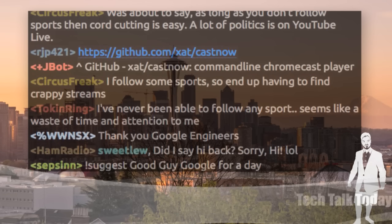Oh, go ahead. Isn't Google doing something with two-factor authentication, or am I thinking of another company? Do you mean where they're changing it to send an approve prompt to the devices? Yeah, I think they're going to go to that.